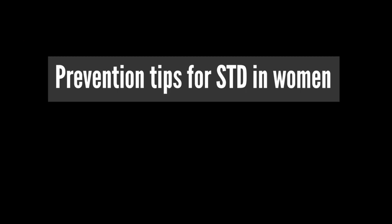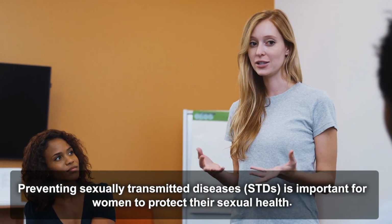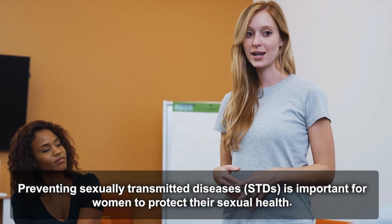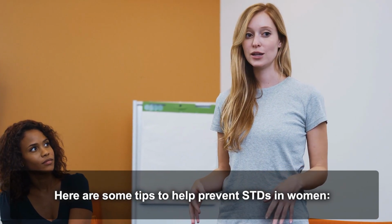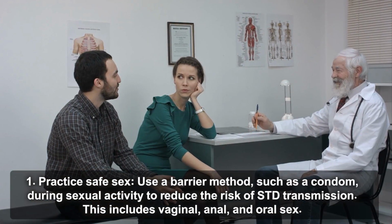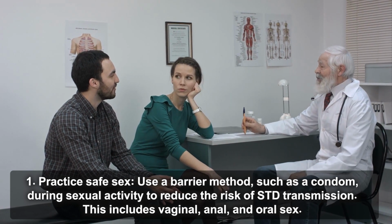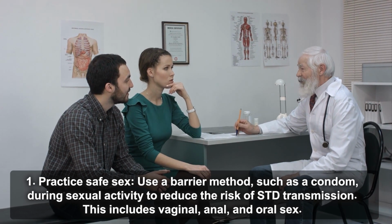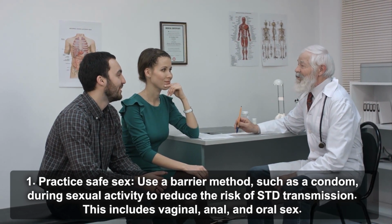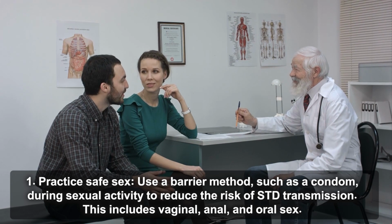Prevention tips for STDs in women. Preventing STDs is important for women to protect their sexual health. Here are some tips to help prevent STDs in women. Practice safe sex. Use a barrier method, such as a condom, during sexual activity to reduce the risk of STD transmission. This includes vaginal, anal, and oral sex.